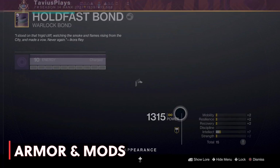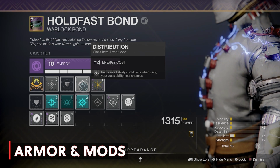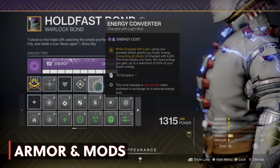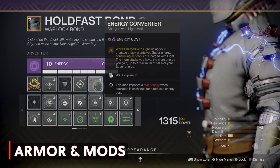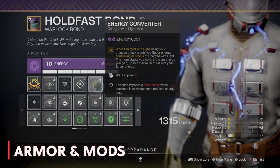And lastly, on my class item, I have Intellect, Distribution, which reduces all ability cooldowns when using your class ability near enemies, and Energy Converter. While charged with light, using your grenade attack grants you super energy, consuming all stacks of charge with light. The more stacks you have, the more energy you gain, up to 50% of your super energy.